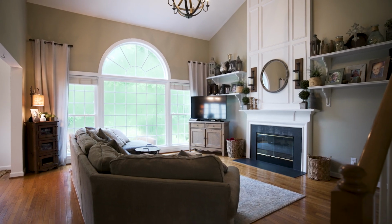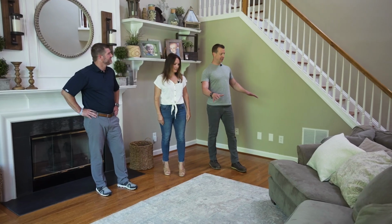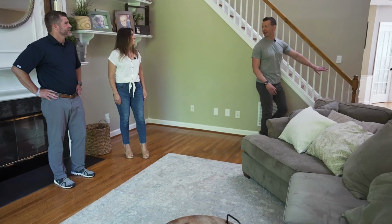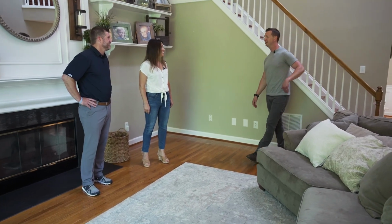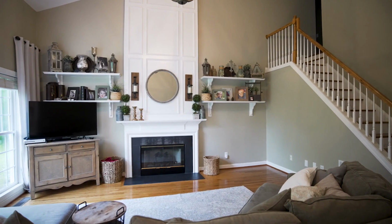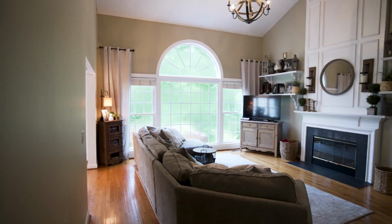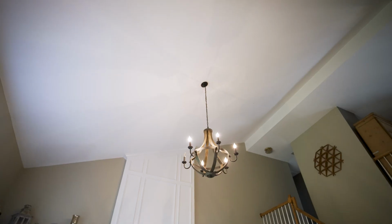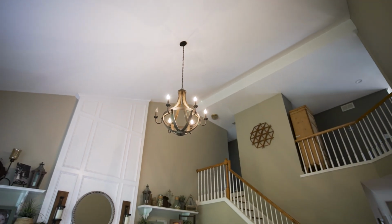Excellent. So, I feel like the furniture layout, probably enough space for your family, but I don't know if there's enough flow through this area here. So this feels a little tight to me. Yes, I agree. So I think we need to do something with the furniture arrangement. Okay. And what do you think about the color? I mean, are we talking probably darker or lighter? Are you feeling like you want to lighten up the space or you want to make it feel more cozy?